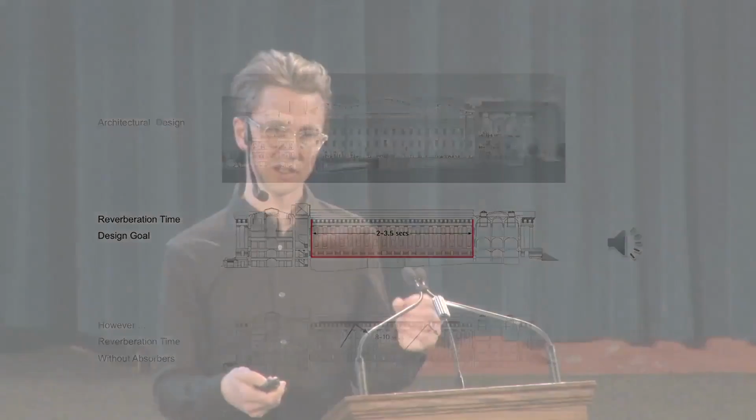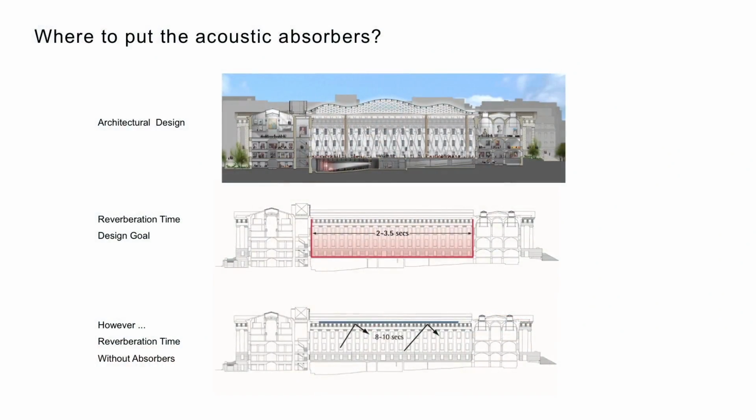And that's the auralization of what it would sound like with absorbers. So there it had a reverberation time of only about 2 to 3 seconds. But the question is where to put the absorbing material. The floor is stone, the walls are brick, and the enclosure is made of steel and glass.